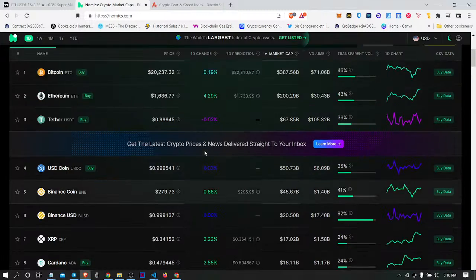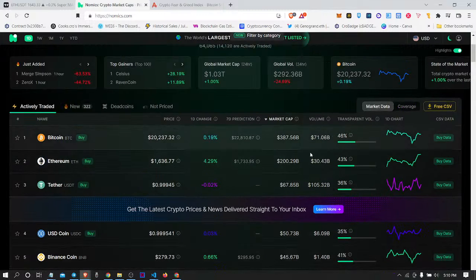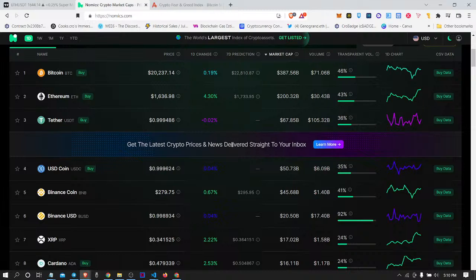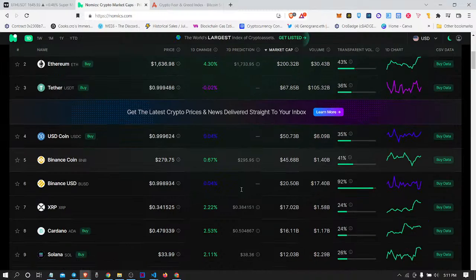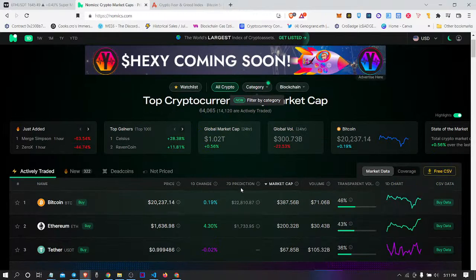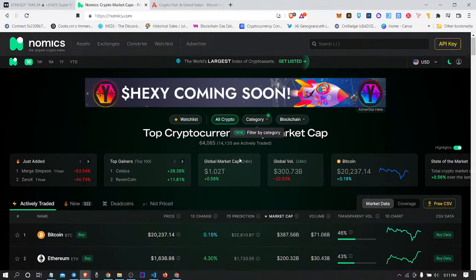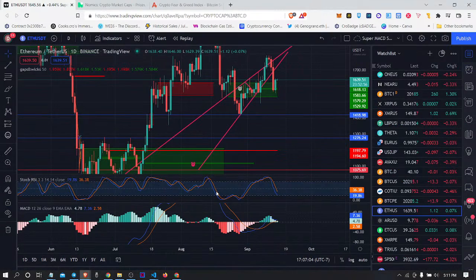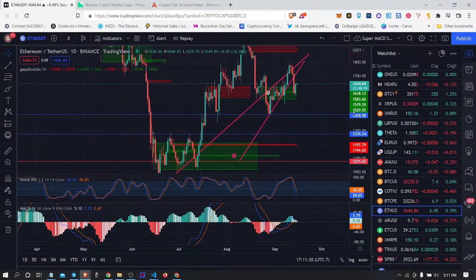And so the 7-day prediction for Bitcoin has it sitting at $22,810, and Ethereum sitting at 1,730. Some of these other coins as well are looking bullish, right? Even Binance, $295. So the 7-day prediction, according to this algorithm, says that the market is likely to be moving up over the next 7 days. Now, I disagree with that. I think the market is going to be heading down over the next 7 days, but we'll see. So that's my opinion. That's my market analysis for today.